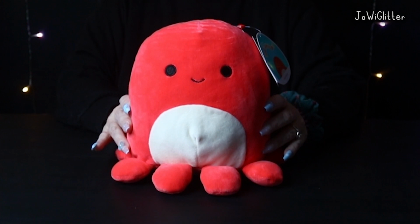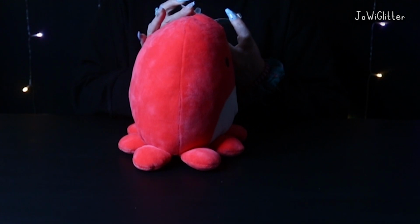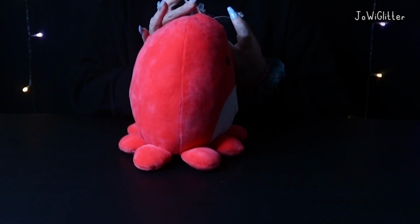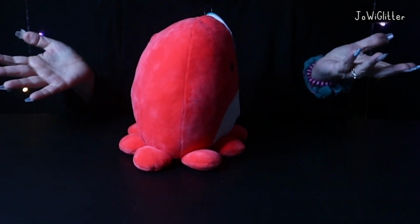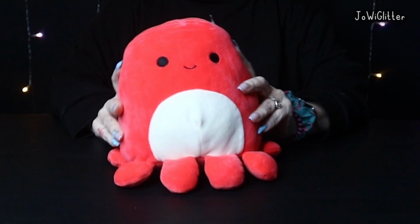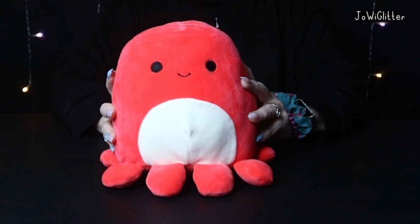Okay, let's read her tag. If you like adventures, pretzels, and crossing books off your reading list, Veronica is the octopus for you. With a book or two in each tentacle, you can be sure she's on some amazing adventures. That's so cute. And now there's a plane. So that is so cute. I'm very, very happy to have Veronica the octopus in my Squishmallow family.